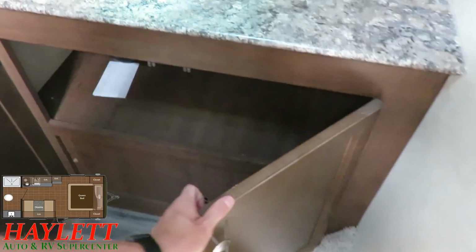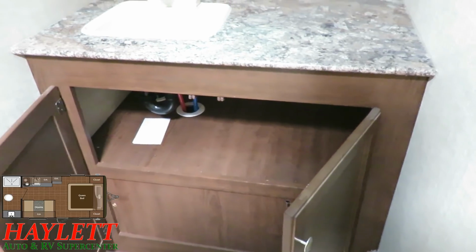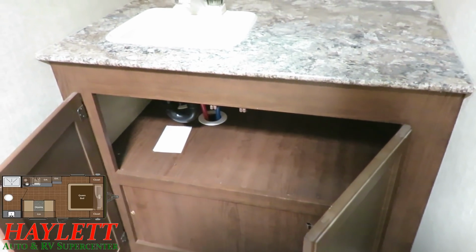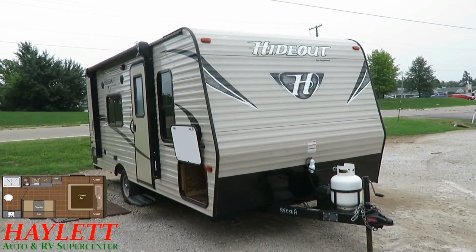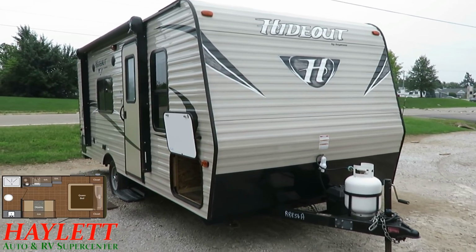Down below, again, they gave you the space that they could. But with this being so darn wide, frankly, that shelf right there, pretty generous. That'll get the job done. Now the inside's in good shape, but I think the outside even more so is in really good shape.